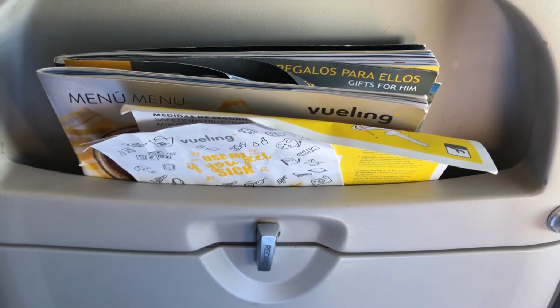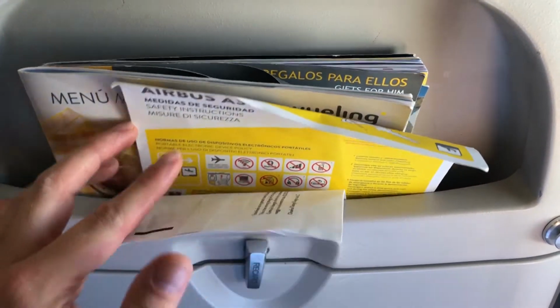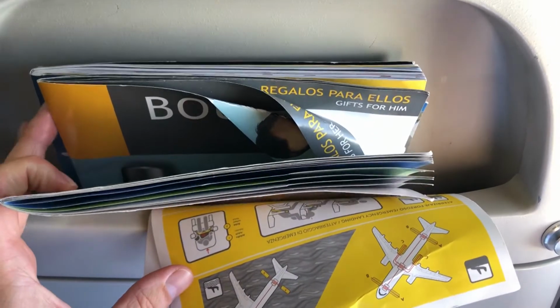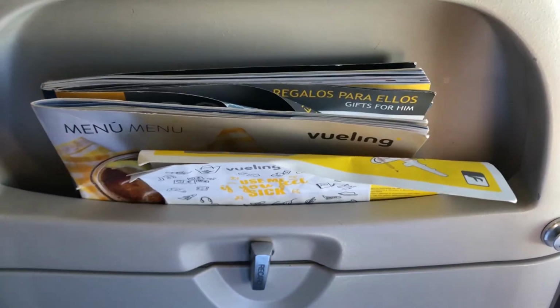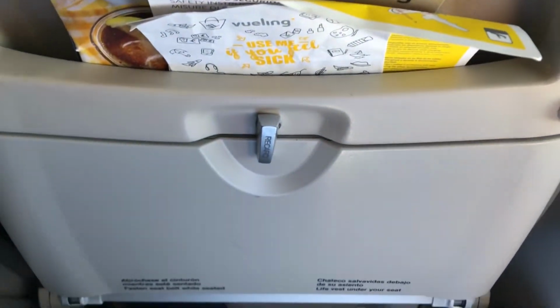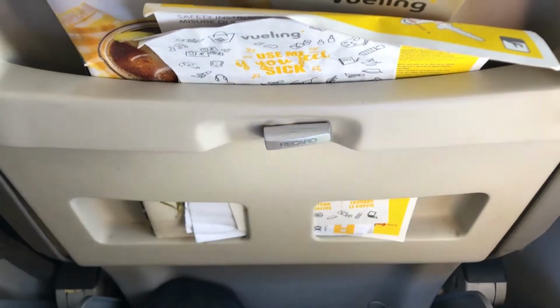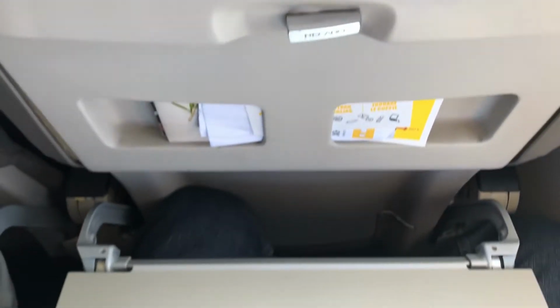So here we have the A320 Recaro design seat on Vueling. Looking first of all at the literature pocket, which contains your normal safety instruction card, in-flight menu, which is very impressive today, as well as some in-flight magazines for reading. One thing to bear in mind about the literature pocket is there's some gaps, as you'll see now on the video, where if you were to put a mobile telephone, for example, it could fall out, so bear that in mind.